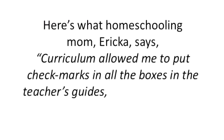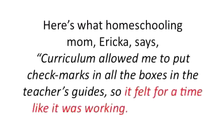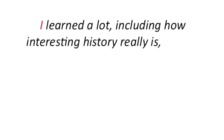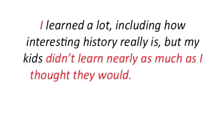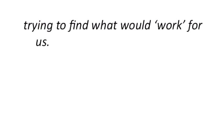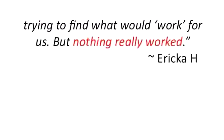Curriculum allowed me to put check marks in all the boxes in the teacher's guides, so it felt for a time like it was working. But the kids' retention level of what I was teaching them was not what I'd hoped for. I learned a lot, including how interesting history really is, but my kids didn't learn nearly as much as I thought they would. It was really frustrating, and I kept searching and changing curriculum, trying to find what would work for us, but nothing really worked.